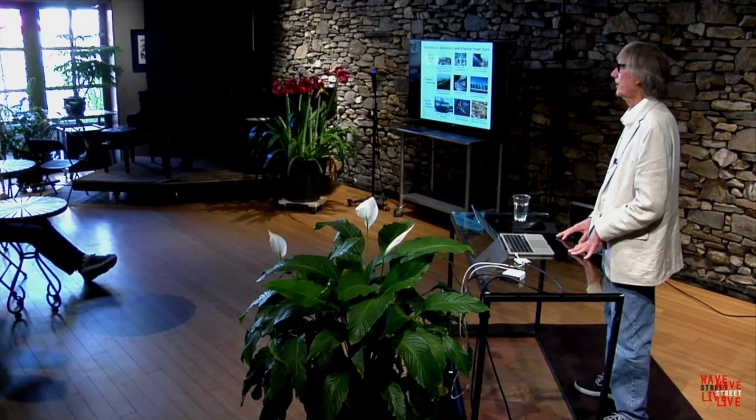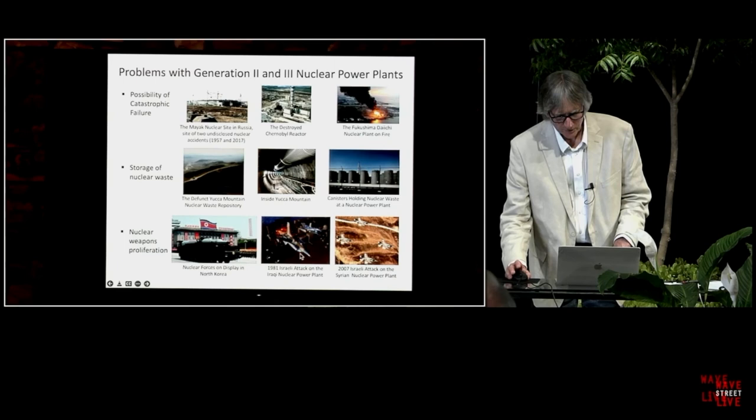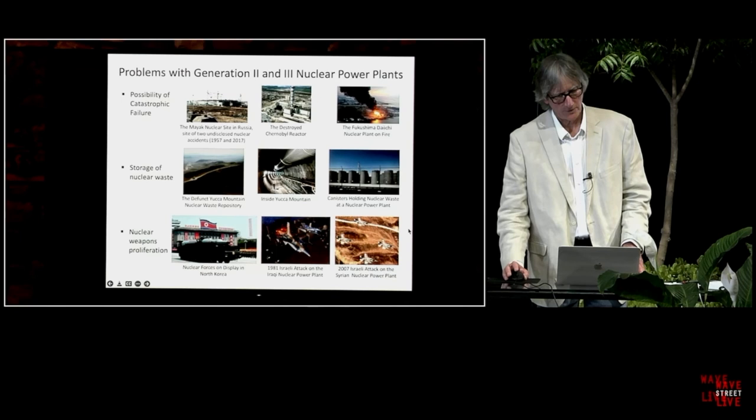So if you own a nuclear power plant, you have a path to nuclear weapons, and that's exactly why the Israelis attacked the Iraqi nuclear power plant in 1981. This is an artist's rendition of that, and why in 2007 the Israelis attacked a Syrian nuclear power plant. So if you're going to have a proliferation of these power plants, you're going to have the possibility of countries attacking each other's power plants to put them out of business. Because if you have a power plant, you have a path to nuclear weapons.